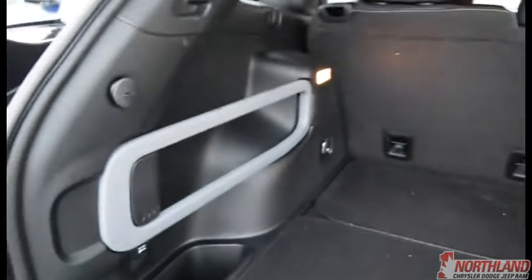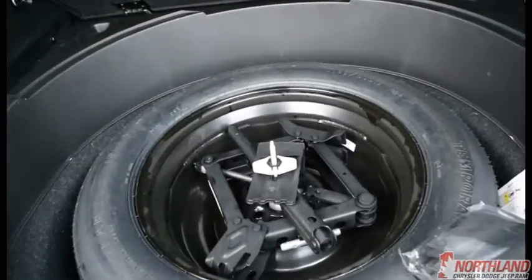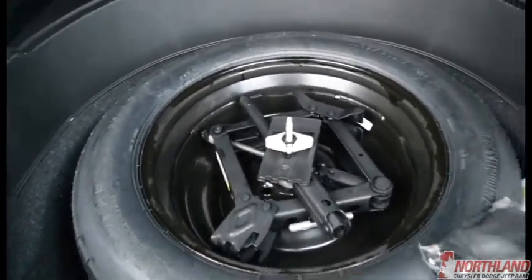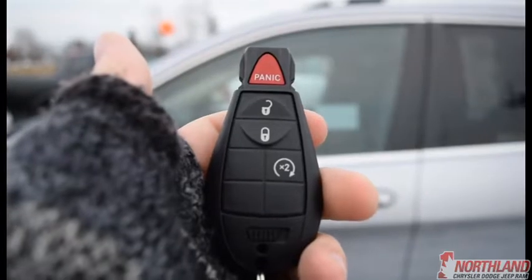You have a little bit of storage right over here, and you do have a plug-in right there. Now you can also lift this guy up, and there is your spare tire right underneath there as well. You can push these guys forward and it gives you even more room. Okay, we got our keys here, so let's jump on in.